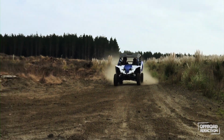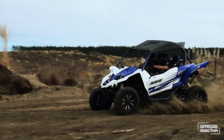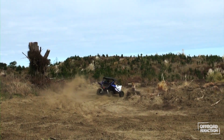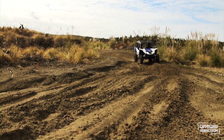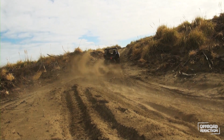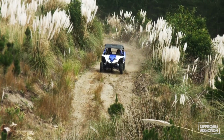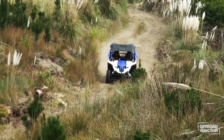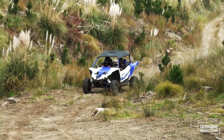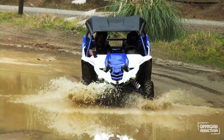Initial thoughts of the vehicle: it's quick, it's nimble, much like the Polaris, but this is manual with a sequential gearbox. So you feel a little bit more involved when you're driving it, banging the gears around, and I really like it so far. So we're lined up here, we're going to go do some trail riding now. We've done some hill climbs, managed to not scare him out of the passenger seat yet.